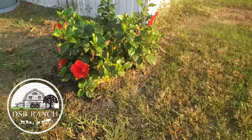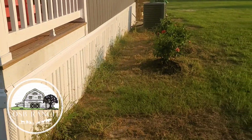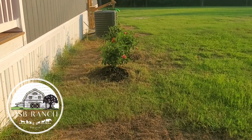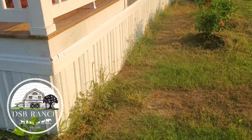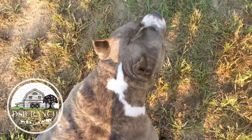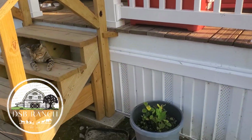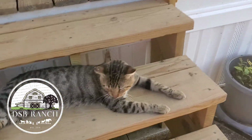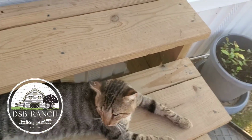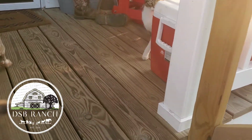I counted some of the blooms on my hibiscus plant, and I think this one plant had like 40 something blooms on it by itself. And I didn't do a very good job of weed eating because I didn't want to mess up the underpinning on the house. You ready to go in, Jane? So we're going to go up the porch, and I'll show you our furniture that we got from the Amish store in Branson. All right, Thor. He's just going to lay right there, and Jane's trying to go. There you go. Spoiled cats.